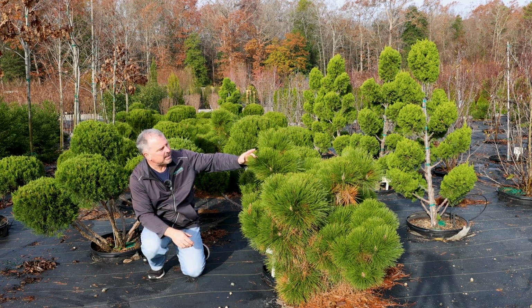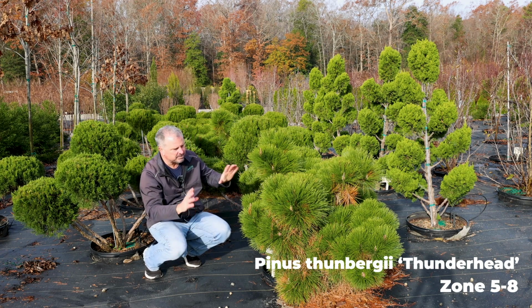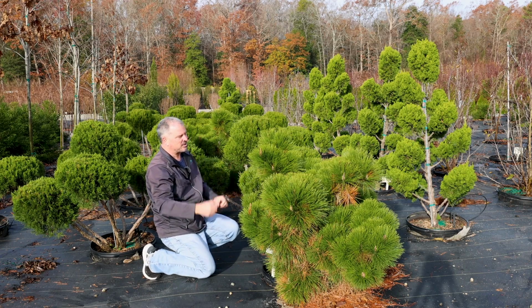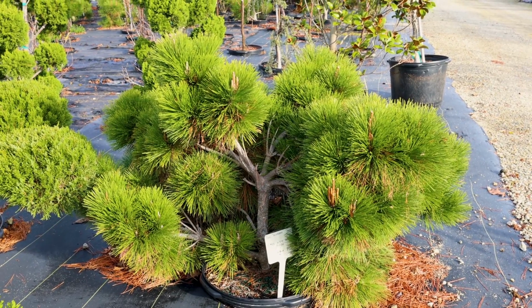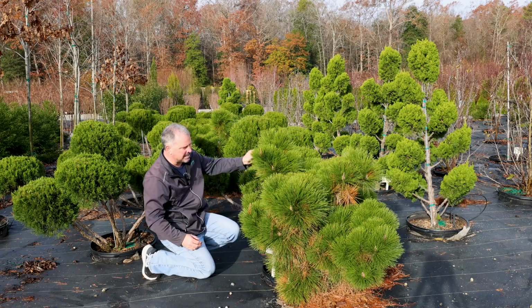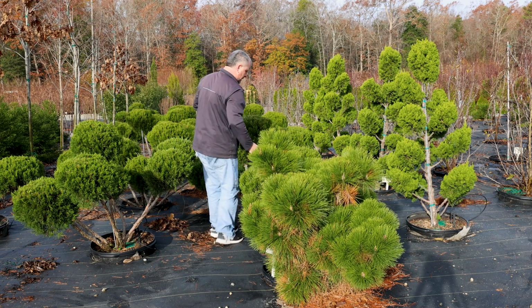This is a Japanese black pine called Thunderhead. This one grows as a big shrub. It could be bonsai'd. It could be worked with the same as some of these other junipers you're looking at. But it kind of does it on its own without any need for trying to shape it. It will shape itself interestingly regardless. This one can get maybe 8-10 feet tall, 6-8 feet wide. Slow growing, so it's not in any hurry to do that, but really an incredibly interesting pine, Japanese black pine.